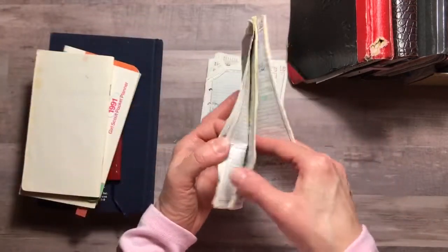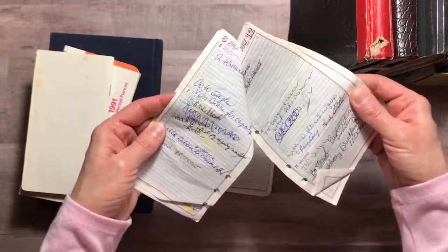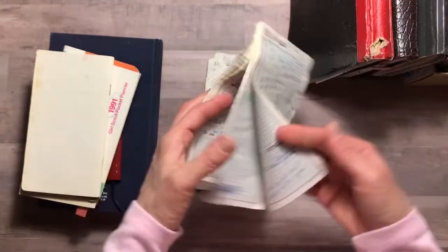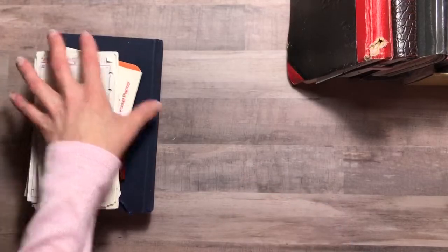Look, this one is so torn up. It doesn't even have a cover. It's just got little marks here and there. I got 3 of those, not even a whole year, I don't think.